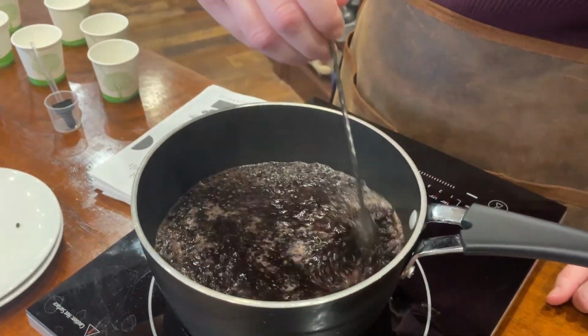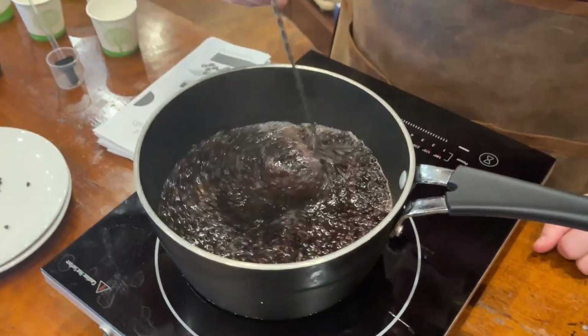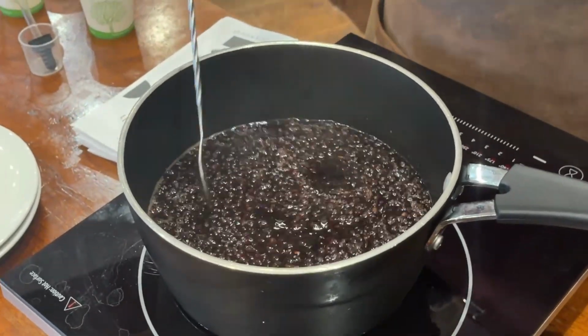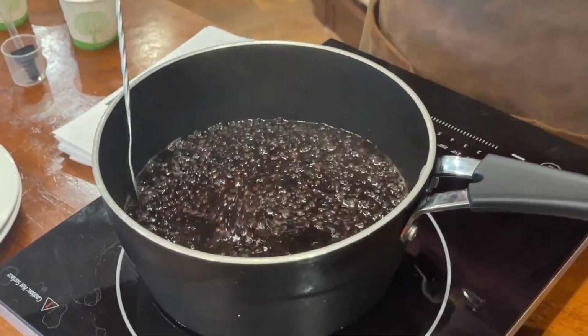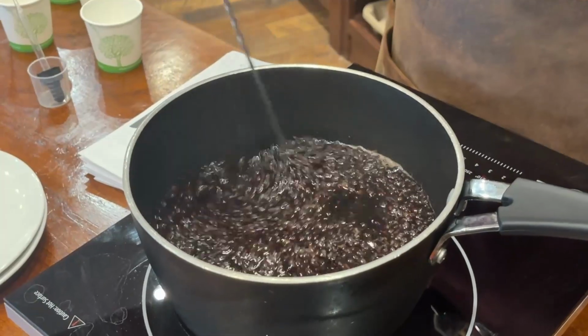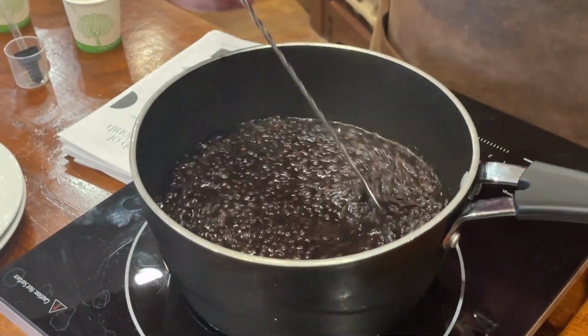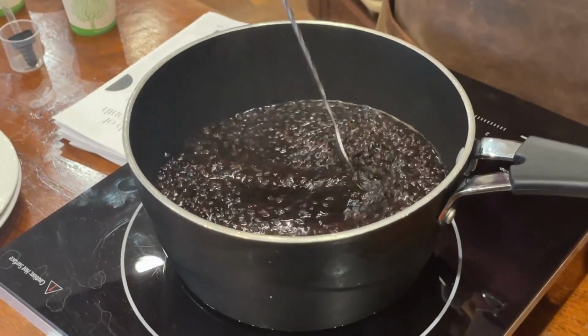Okay, we'll just make the syrup out of the elderberry and stay true to the herb of the month then. When you sell the elderberry syrup, does it have add-ins? Yes. So is this going to taste terrible? No, it will taste good. I like the elderberry syrup.